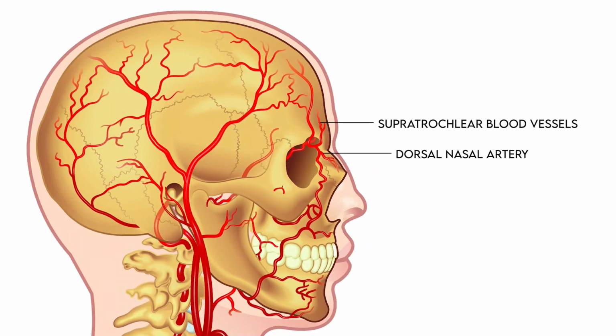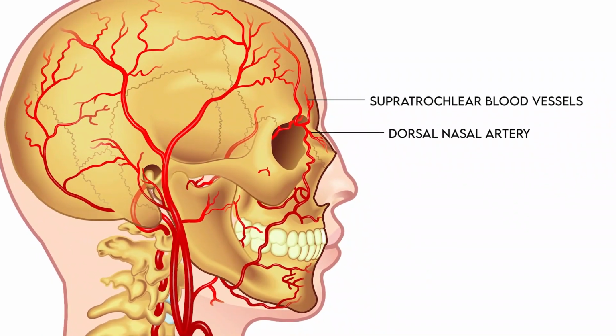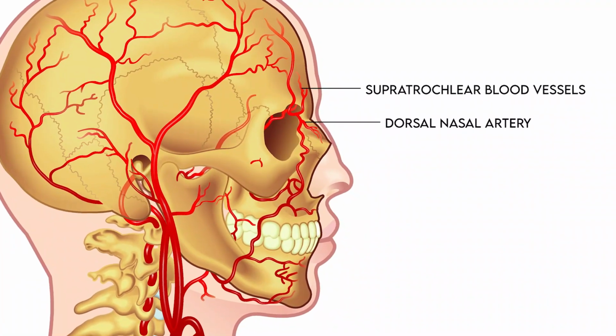And the reason why it's high risk here is because of, once again, those vessels: the dorsal nasal artery for the nose and the supratrochlear blood vessels for the glabella. So what do you do to treat those areas cosmetically instead? Well, it is much safer to inject Botox into the glabella than filler.